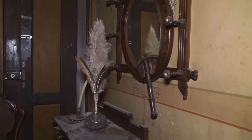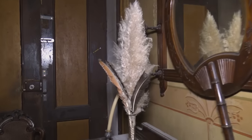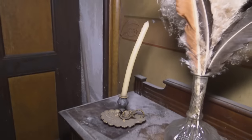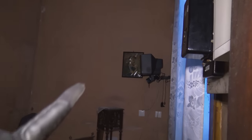With this kind of beautiful mirror coat rack. Some feathers on here. They already bent the candle. There are so many details. And here, a rather modern area with a TV.